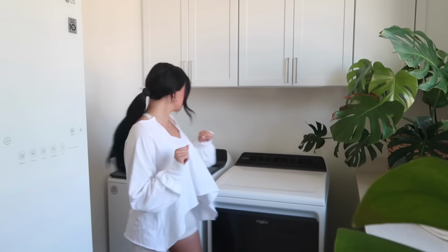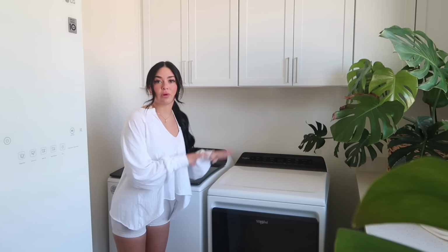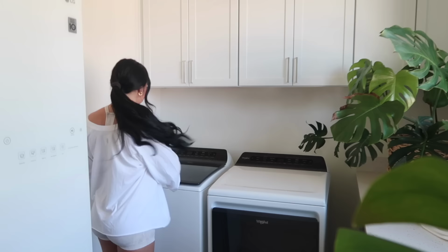Really perfect timing for me to get done with the upstairs, because the washer just got finished. So we're gonna move it all to the dryer and then move downstairs.